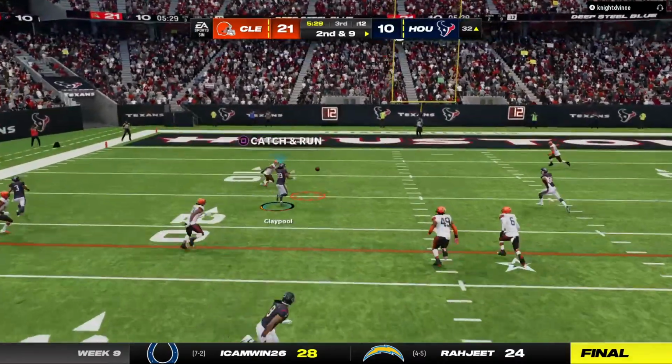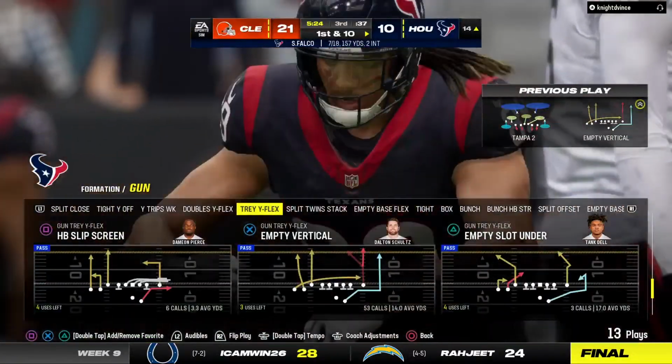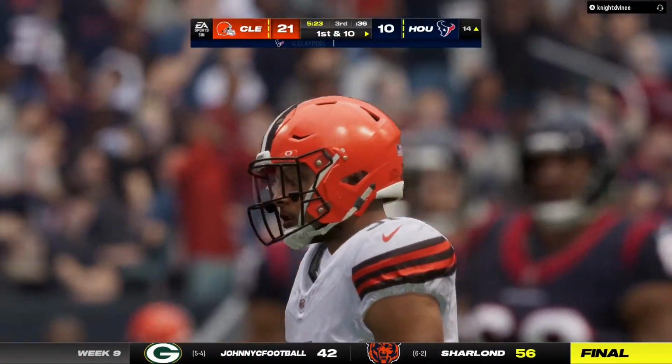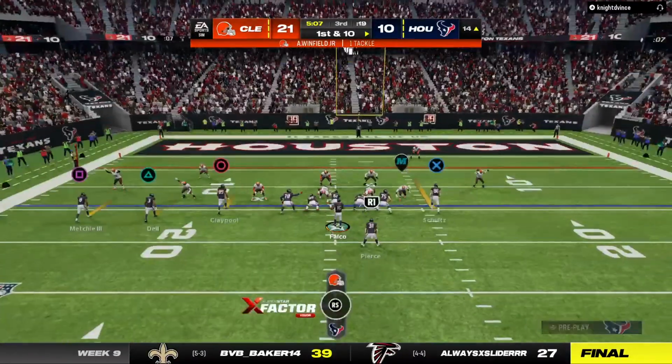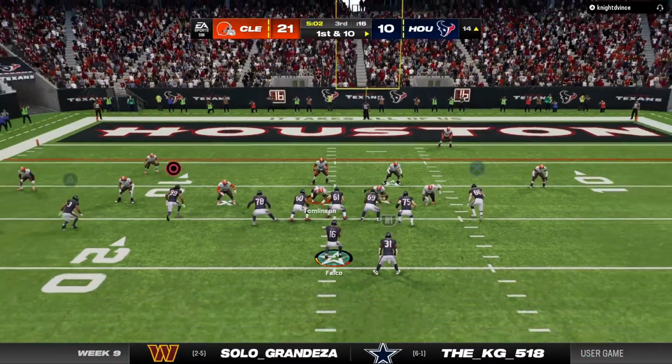They'll set up a throw. Open man completes it to Claypool. And they're going to have another first down as he's going to be tackled at the Browns' 14. Give him 17 on the pickup there, and the Texans also get a new set of downs. Here's a 1st and 10 at the 14-yard line.